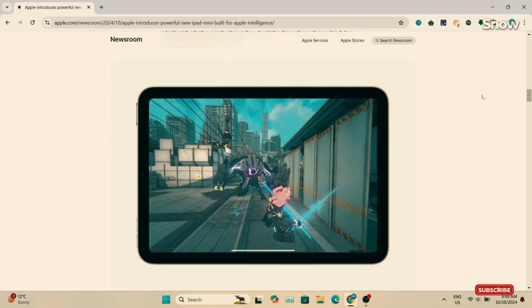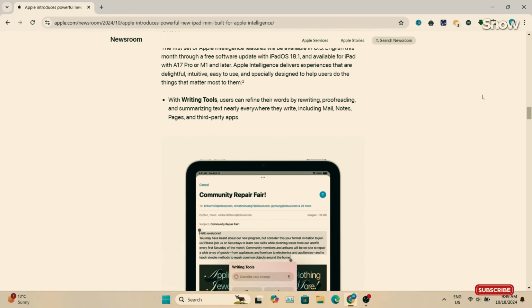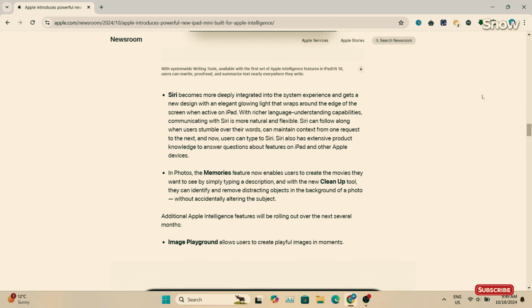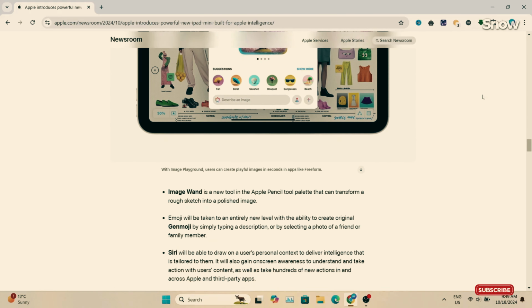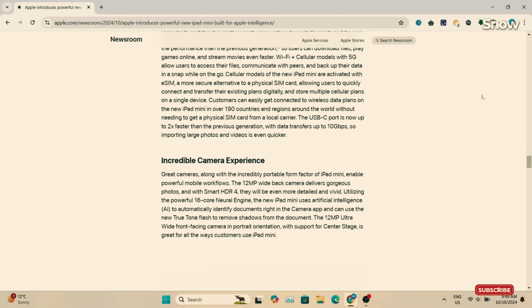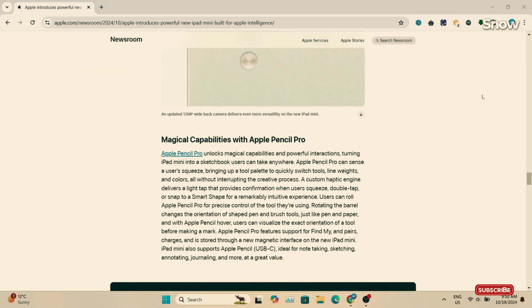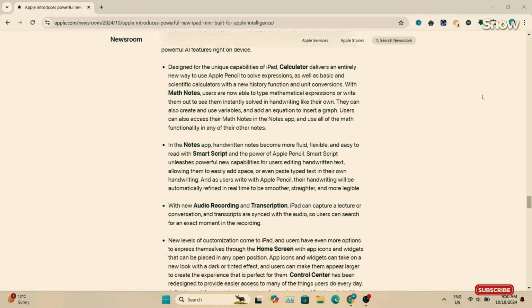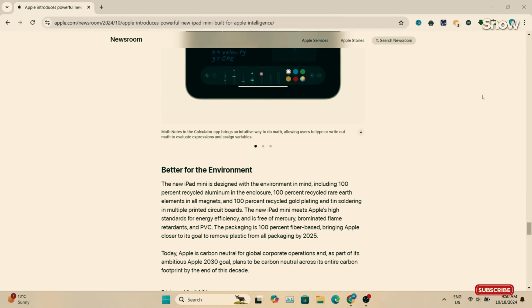Let's talk about the heart of this device, the A17 Pro chip. It's a major step up from the iPad Mini 6's A15 Bionic. This little chip is packed with power, specifically designed for handling artificial intelligence workloads and giving you faster on-device processing. The neural engine, it's twice as fast as before. Whether you're multitasking, gaming, or just using Apple's new intelligence features, you're getting next level performance in a tiny package. So if you're into AI-powered apps or love squeezing every bit of performance from your tablet, this one's for you.